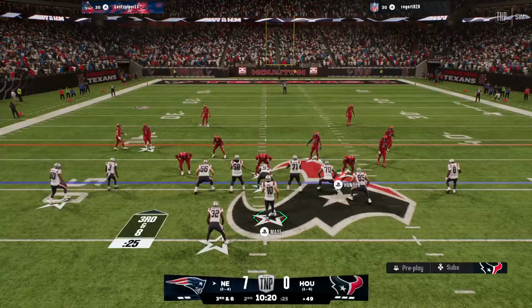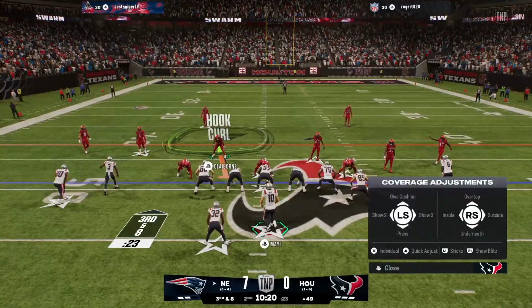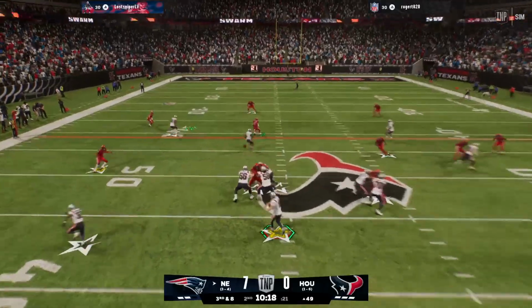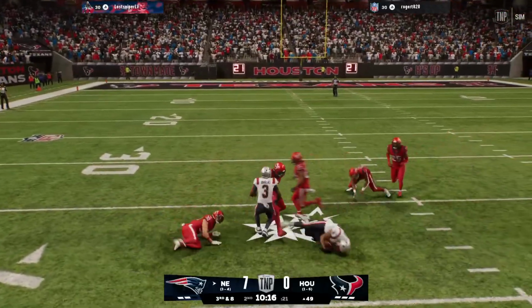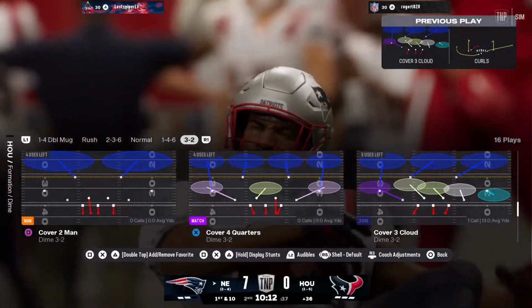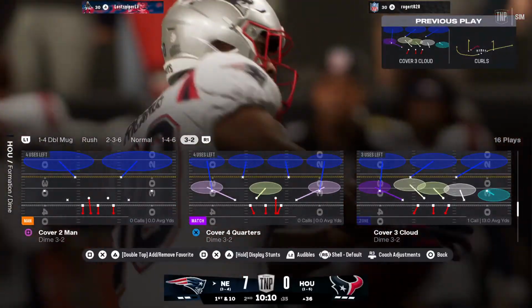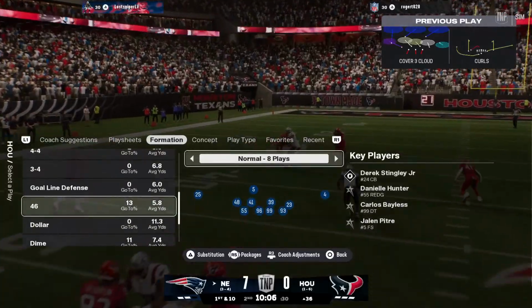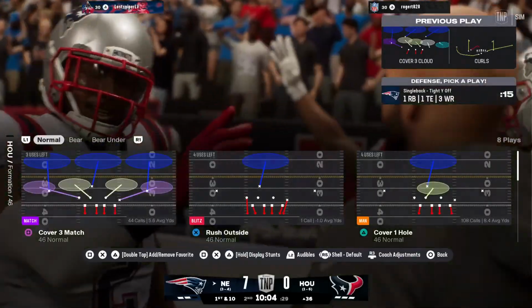So the failure to connect on 2nd down, that leaves them staring up here at a 3rd and 8. To the air, May. He's got his target. That's complete. And he's going to be taken down with another 1st down as the stop's made at the Texans' 36. They give him 13 yards there on the play and a fresh set of downs.